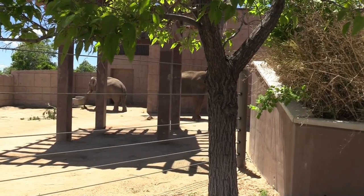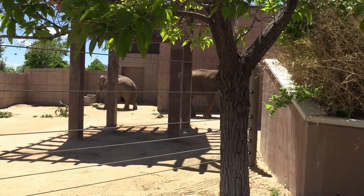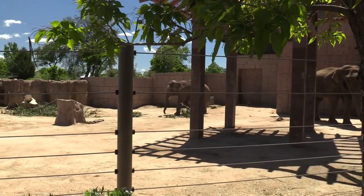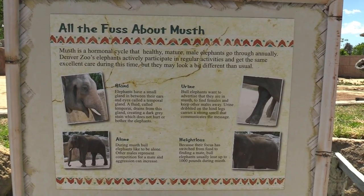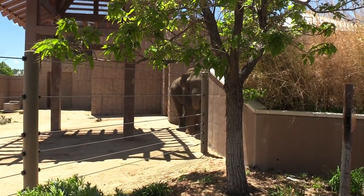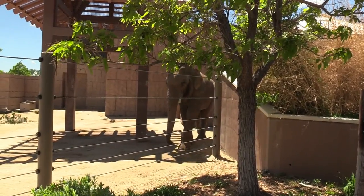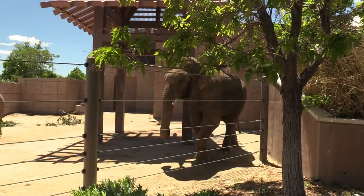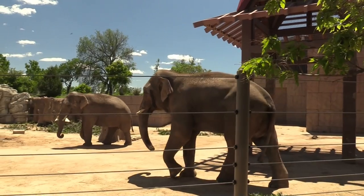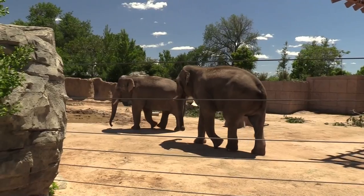Ah, that one on the right is giant. I've never seen such a tall elephant before. It's more standard size right here. So all the fuss about muffs. Oh wow, this guy's almost mammoth size. Wow. Yeah, this is definitely a big elephant. For an Asian elephant especially, because African elephants are even larger. But that is a huge elephant.